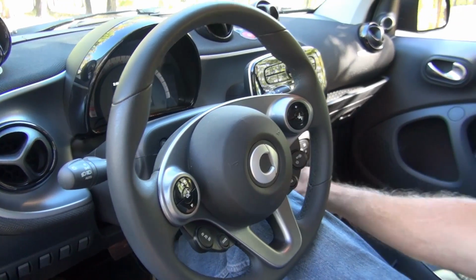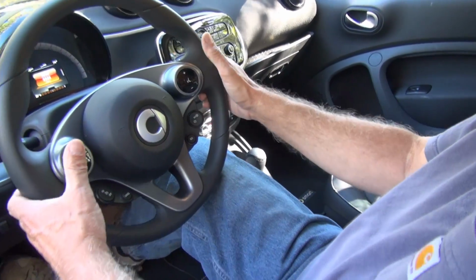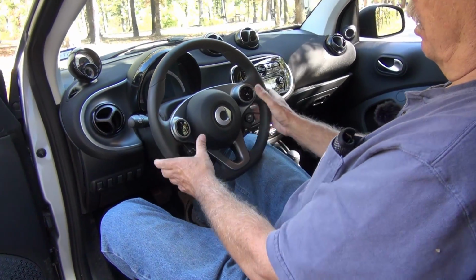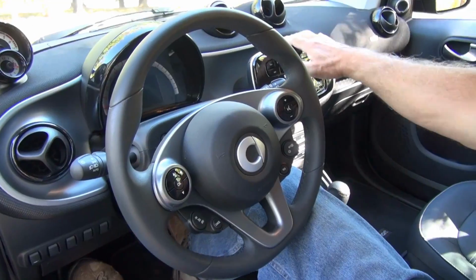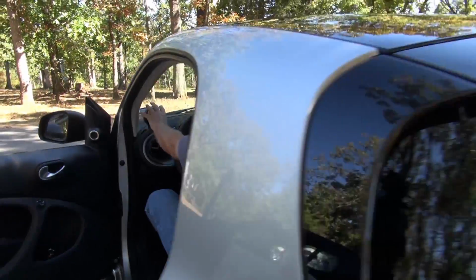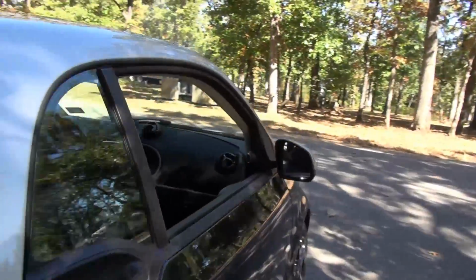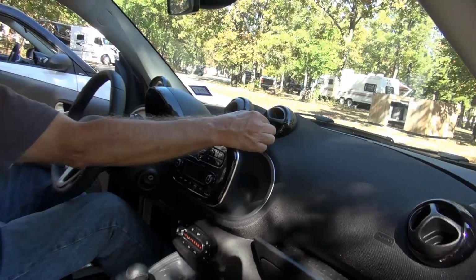It has automatic climate control. As I said, cruise control is standard. It's got buttons on the dash, on the steering wheel for control. This model comes with an upgraded radio, but that's a dealer option. You can see the pods changed on the dash. The air conditioning pods as well changed.